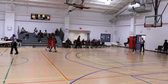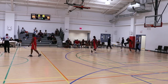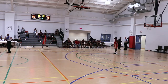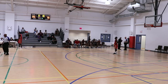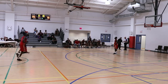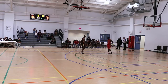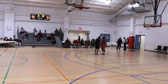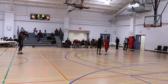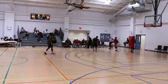I believe the Lions are going to use one of their timeouts. Not sure, but we're definitely going to get some substitution. RJ Palmer back in the game for the Lions. To see what develops of this. I guess they're not going to use their timeout. 8:18 left to go in the fourth quarter. 86-78 in favor of the Lions.